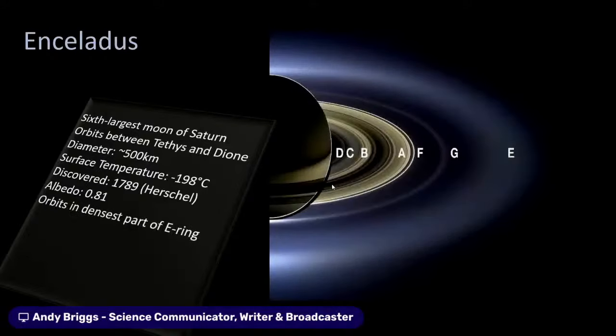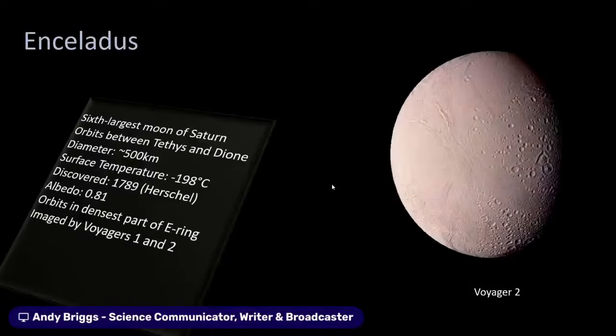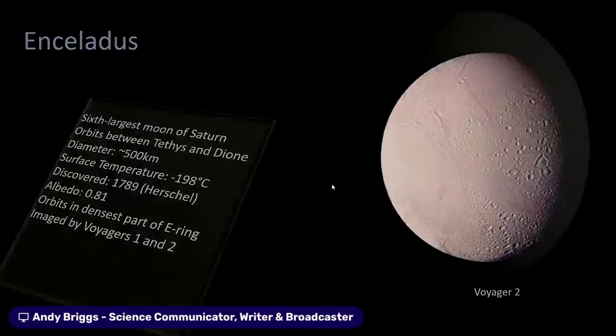It orbits actually in one of Saturn's rings, the densest and the most diffuse part of Saturn's E-ring. And you can see the E-ring there. The rings of Saturn are given letters, and that's the E-ring. And it was imaged first close up by Voyagers 1 and 2. This is a Voyager 2 image of Enceladus.